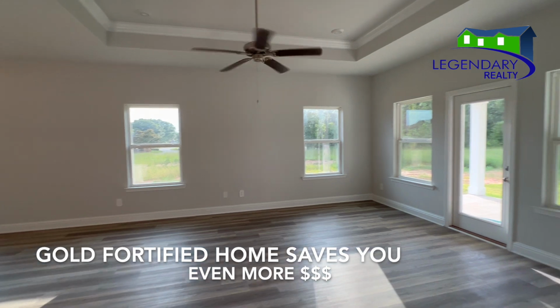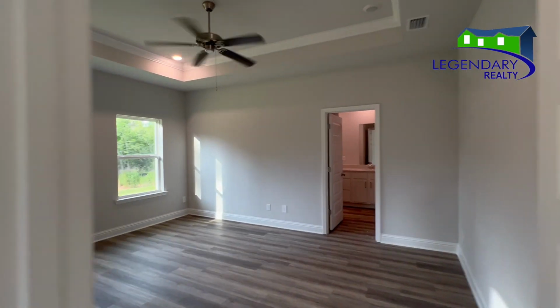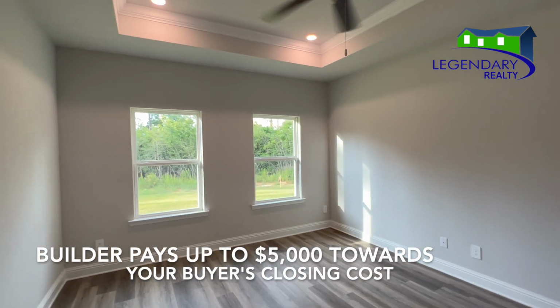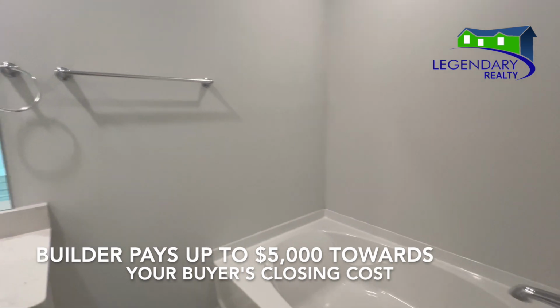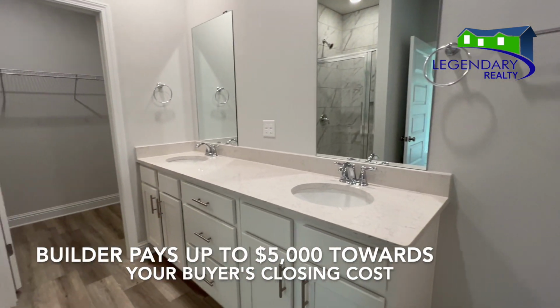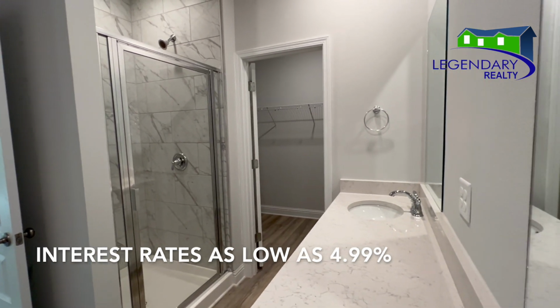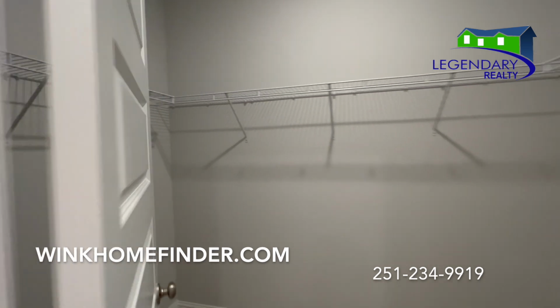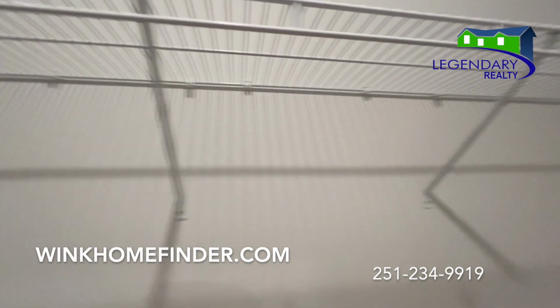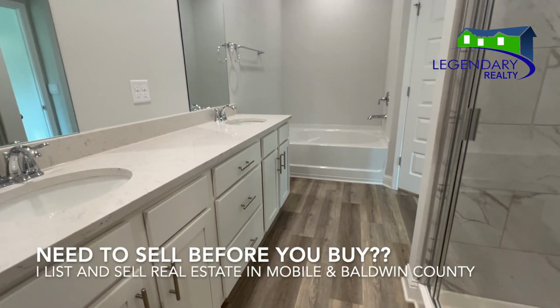This is a gold fortified home, so that saves you even more money on your homeowner's insurance premium. The builder is paying up to $5,000 towards your buyer's closing costs and are offering interest rates as low as 4.99 for a limited time. Call today for your private showing, 251-234-9919.